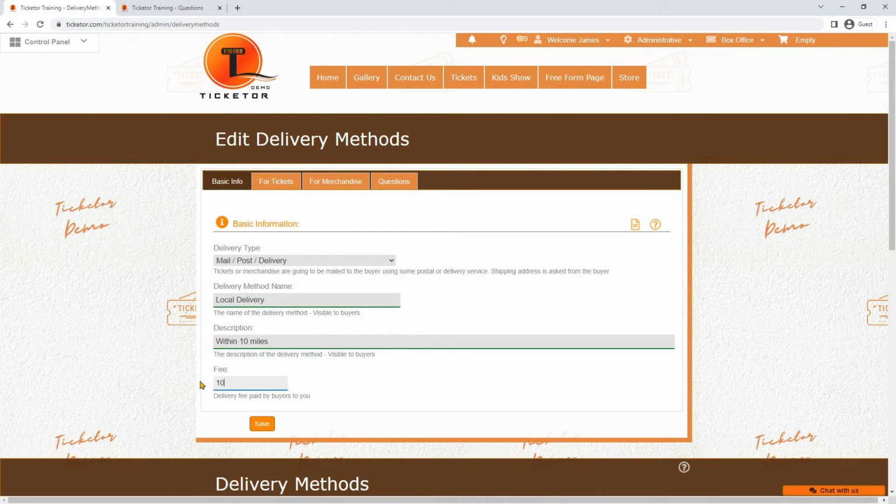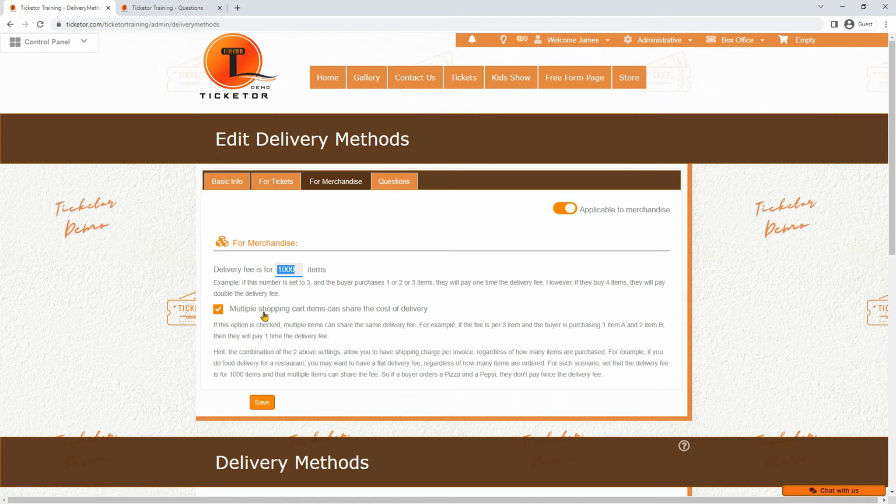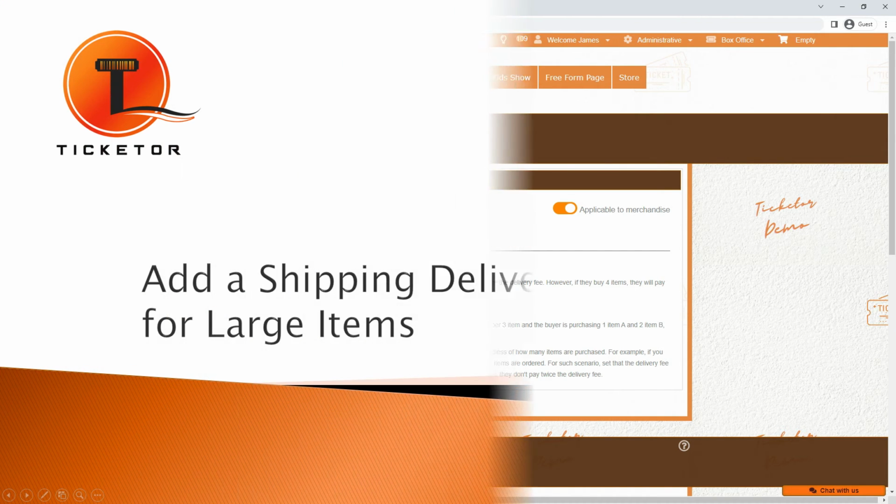This fee is fixed regardless of how many items, such as how many pizza or food or drink they order. So in the For Merchandise tab, I set the delivery fee is for a large number of items, and I tick the box that multiple shopping cart items can share the cost of the delivery. Then save the delivery method.